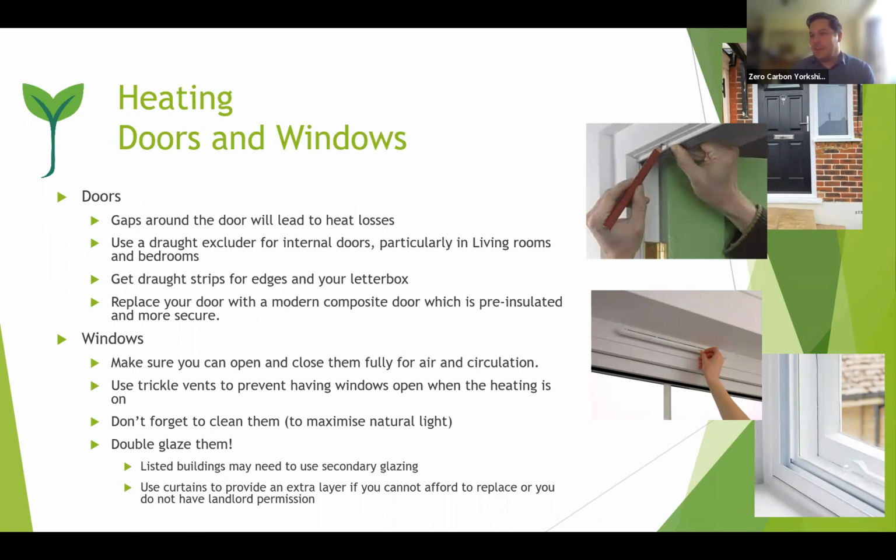And you can also get draft stripping, which is more effective for external doors, because that's where your main heat loss will be. You can also replace your door with a more modern door, such as a composite door, which would normally be pre-insulated. As a result, it's also more secure, because it's well sealed and has modern safety features. It can be expensive to replace that door, so the interim measure is to get that draft stripping done. You can buy it yourself, or you can get a handyman to do that.